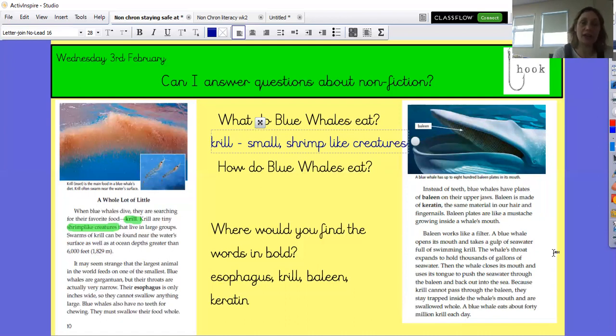Instead of teeth, blue whales have plates of baleen. Made of keratin, the same material as our hair and fingernails, they are like a moustache growing inside the whale's mouth. Baleen works like a filter. The blue whale opens its mouth and takes a gulp of seawater, full of swimming krill. The whale's throat gets larger to hold thousands of gallons of seawater. Then the whale closes its mouth and uses its tongue to push the seawater through the baleen and back out into the sea. Because the krill cannot pass through the baleen, they stay trapped inside the whale's mouth and are swallowed whole. A blue whale eats about 40 million krill each day.